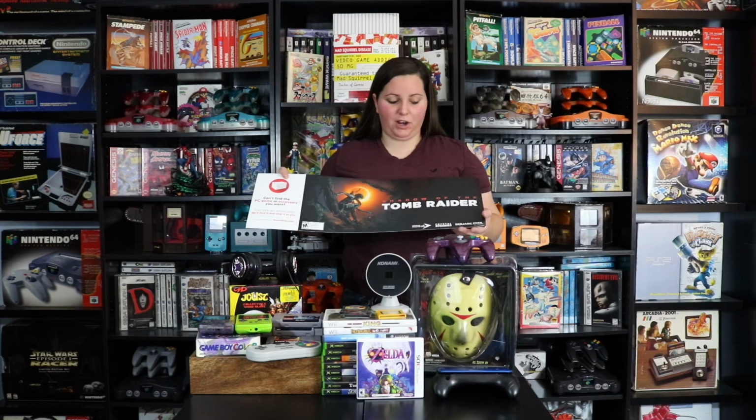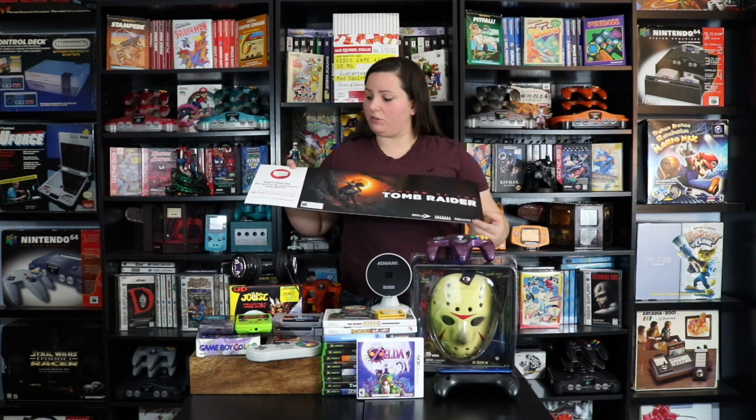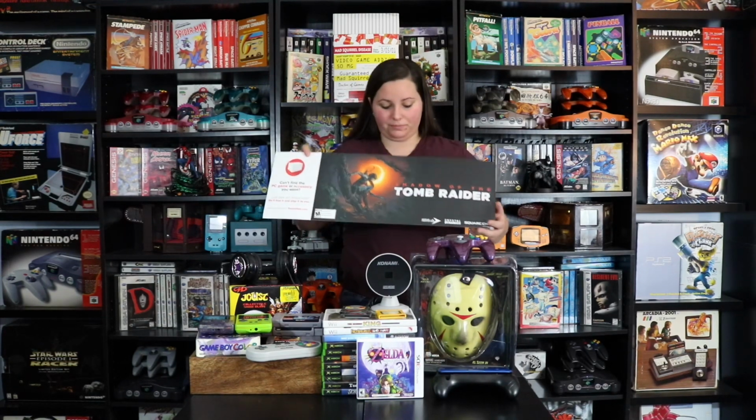On to the last pickups that I added. So I was able to get these displays for free. Here we have Shadow of the Tomb Raider, and it has Lara Croft on here, and this was actually displayed in GameStop.